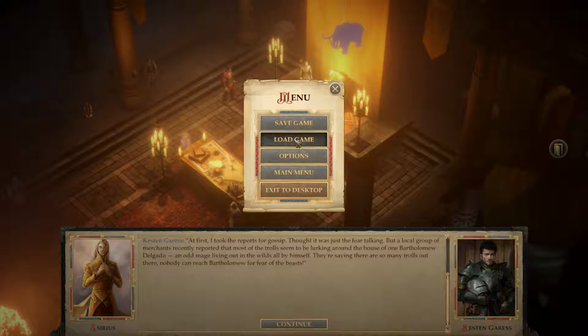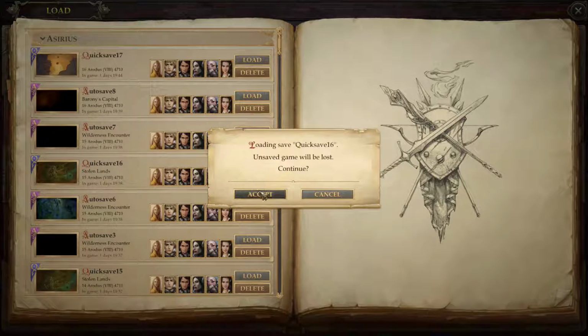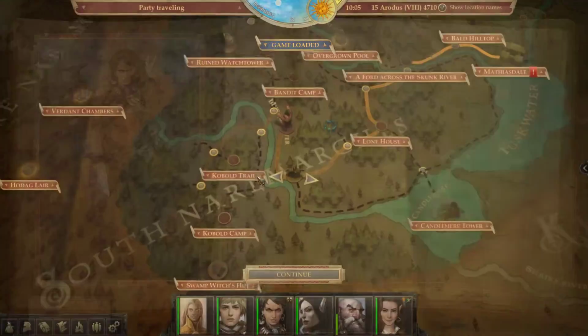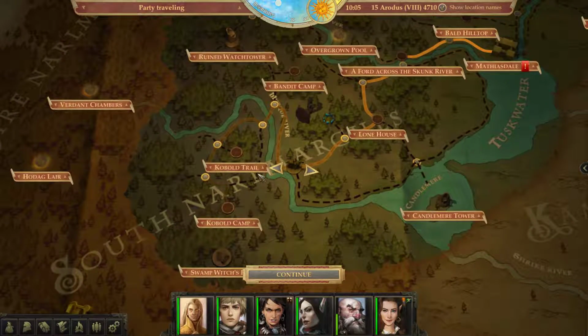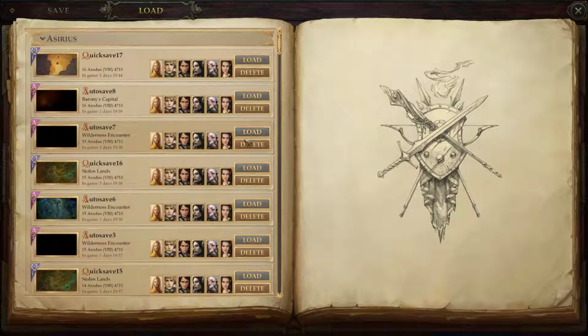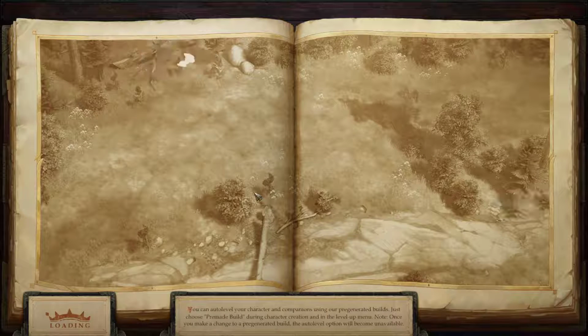Alright. So this is what I'm going to do. It's not a time to do a project right now. It's not even time to head back to the capital. Whoops, let me load an even previous quick save. Is this that wilderness encounter?